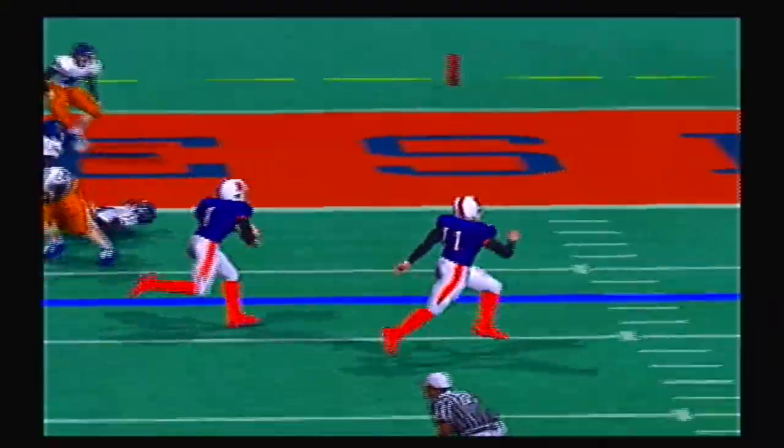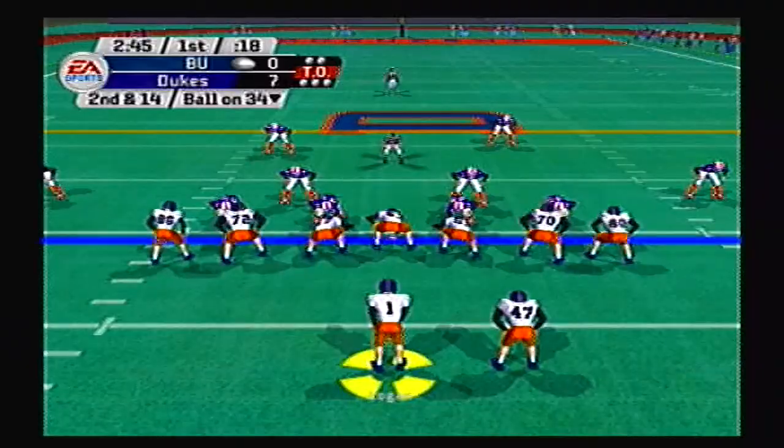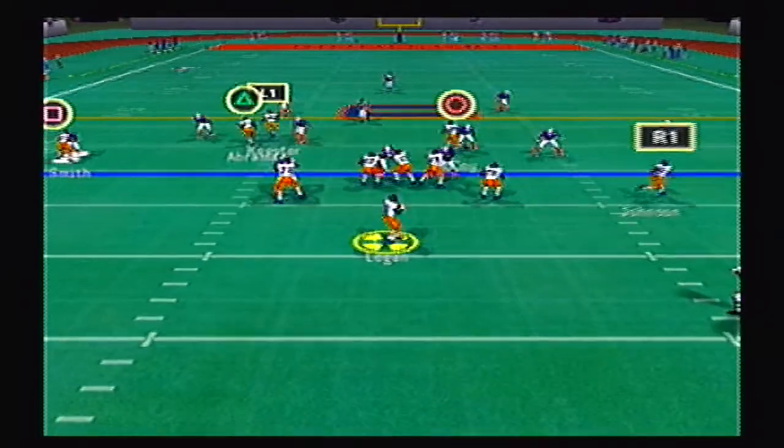Bucknell Bison are located in Lewisburg, Pennsylvania. Duquesne Dukes located in Pittsburgh, Pennsylvania, the Steel City.